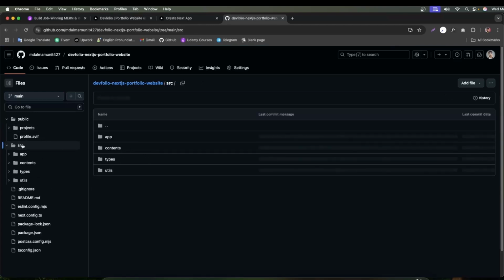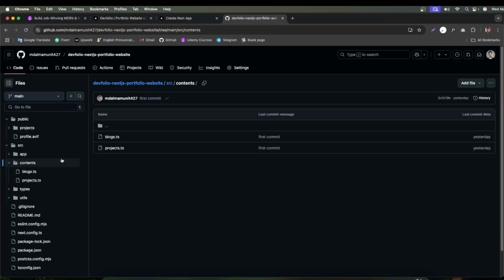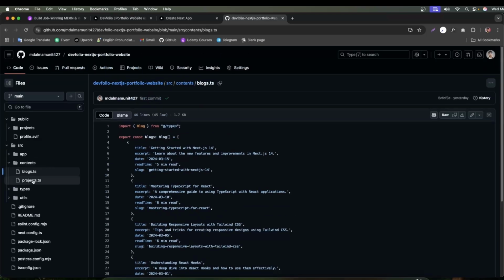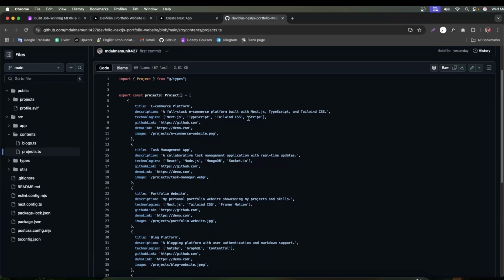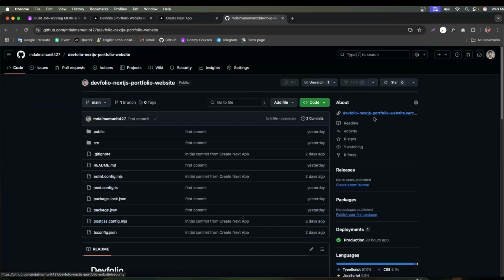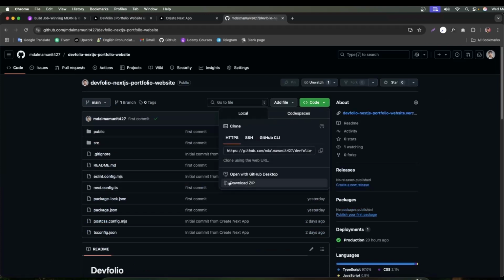For example, inside this src folder you need this content folder, and here you have some dummy data for blog post and projects. Okay, so we need all of this stuff. For this, at first you will have to simply download this by clicking here. Look, you will have the download zip option. I have already done that, so you will simply download it and then unzip it.